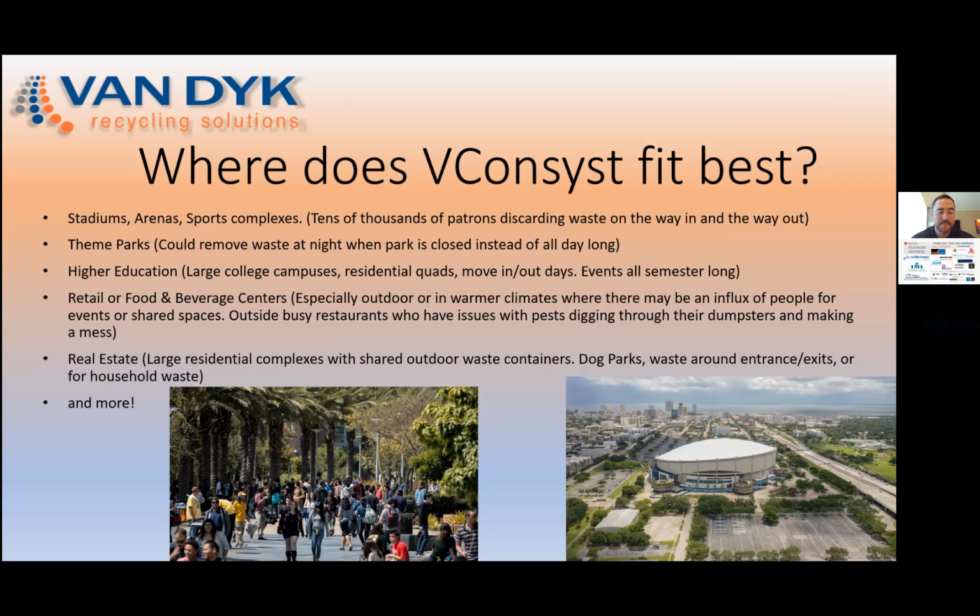You could eliminate at least half of those crews throughout the day, maybe just sweeping things up. But you're talking a huge cost reduction for these places, and a lot more better efficiency. Higher education, large college campuses, residential quads, perfect for move in, move out days, events, especially for freshmen, things like that outside the football stadiums. College kids are messy. They don't care about the campus sometimes. So having these on there could make things really, really easy as well.